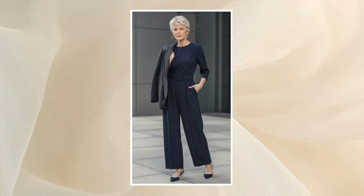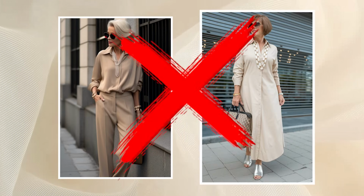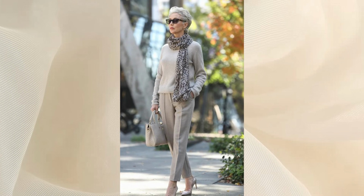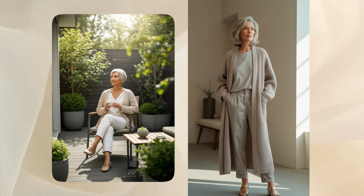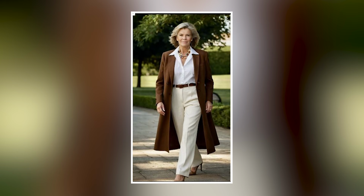Solution. To create visual height, guide the eye upward rather than stopping it halfway. You do not need to wear one color from head to toe. You simply need tones that blend softly. Pair light tops with warm beige or soft taupe. Match gentle pastels with creamy neutrals. When the colors speak to each other, your silhouette gains immediate length and fluidity.